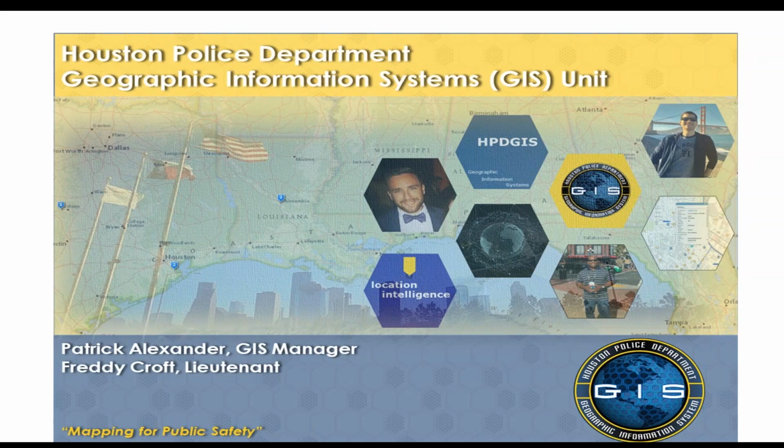I tell my folks, don't be afraid to turn down a project because there isn't a geospatial nexus, or even if there is, if it can be done in a better, more efficient way with other existing software. Sometimes a mapping application just isn't necessary for all scenarios, because the last thing I want our unit to do is give our officers a solution that makes their job even more difficult than it was before. That doesn't create buy-in for GIS or our unit.